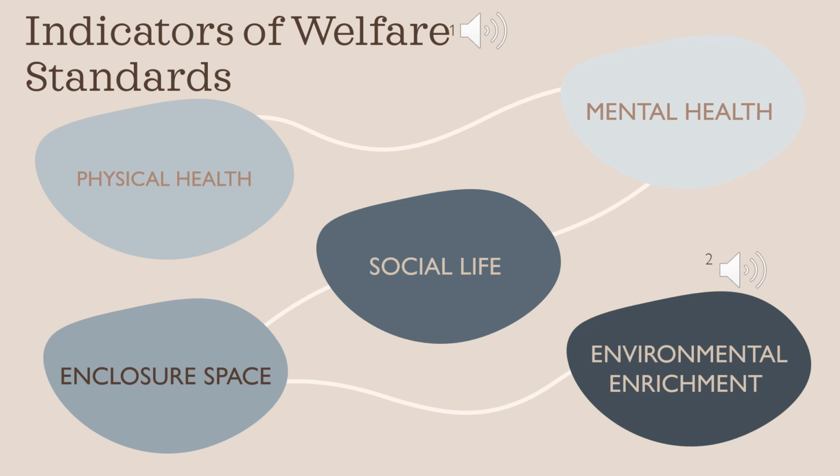Welfare sheets are used as an indicator of both good and poor standards in zoos. The sheet looks at the key points discussed previously and shows the keepers where improvements can be made. Examples of this could be welfare sheets indicating that a species of animal isn't very productive or displaying normal wild behaviour, and that enrichment could be added into their enclosure to help stimulate the animal mentally and physically.